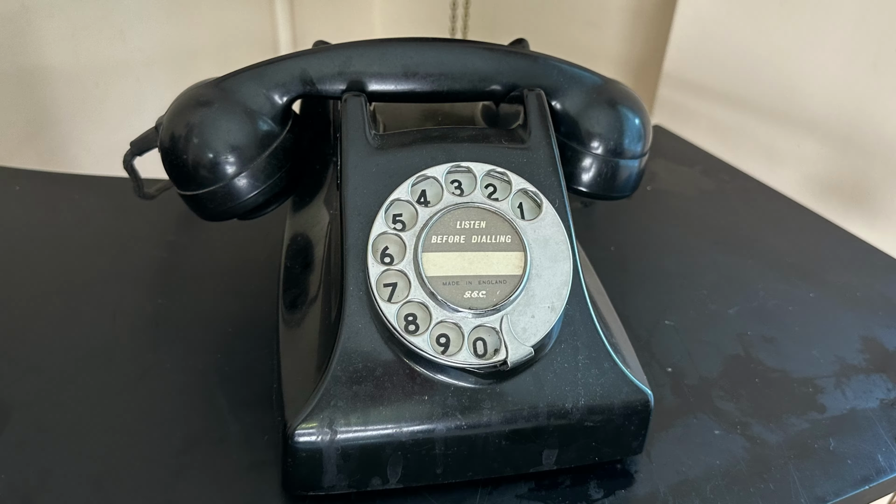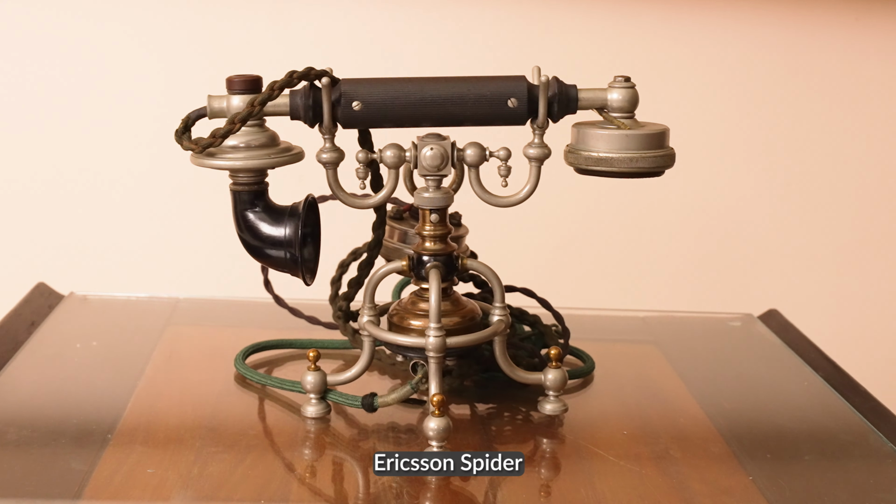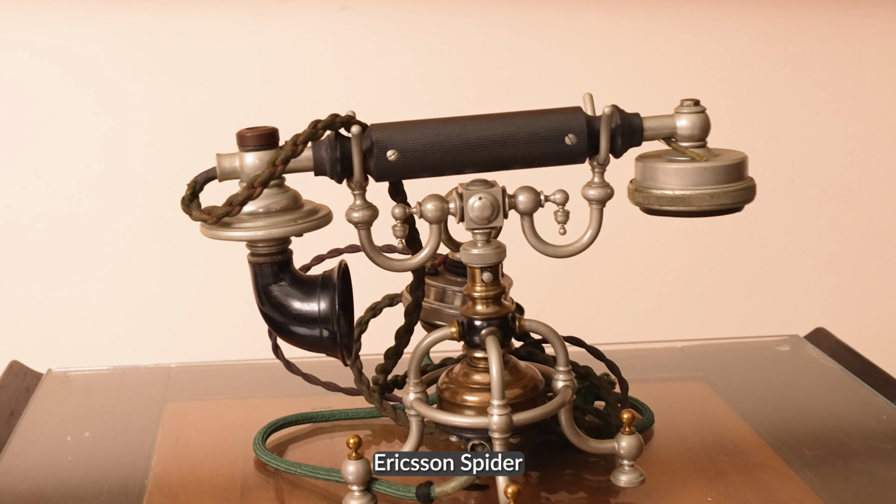Well, for telephone collection, by year 2000, I remember I had almost 2,000 pieces. Let me now share with you a few of those that are very rare internationally. This is a spider. Why is it called spider? If you look at it, the shape looks like a spider.